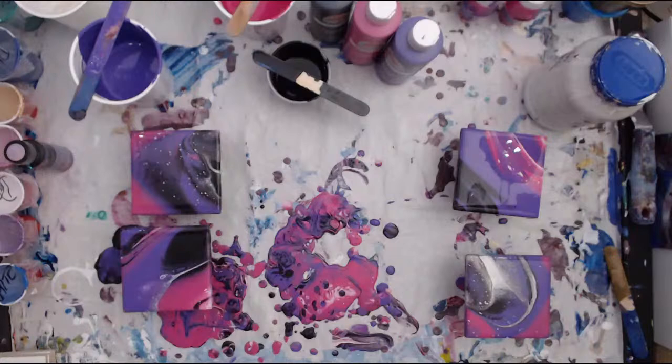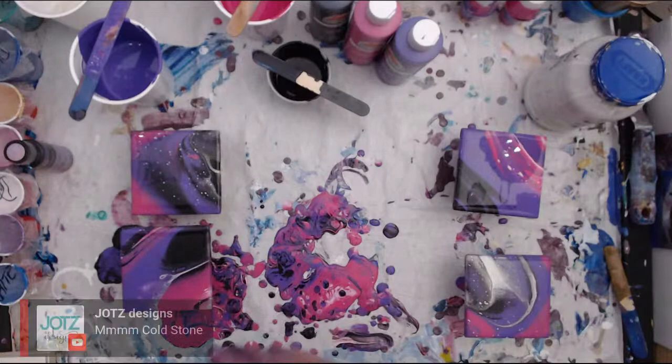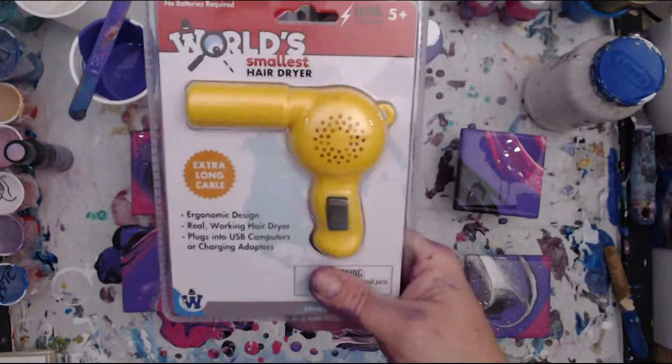Before I forget, I got all excited because I saw something. We went to this, I don't even know what store it was. It was in the mall. And Michael got lost in the movies there. Because he's a movie buff, and so am I, but I'm like, whatever, right now. But next week, we will be playing around with a new product, and this is the world's smallest hair dryer.